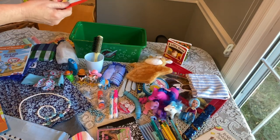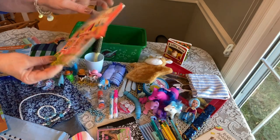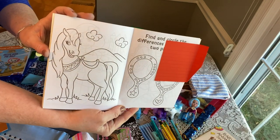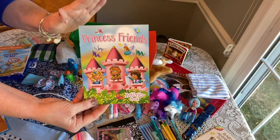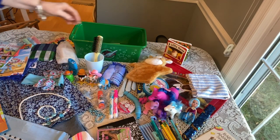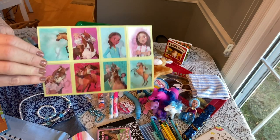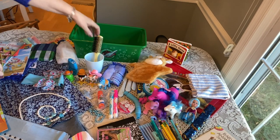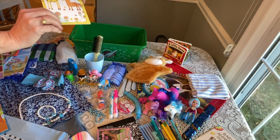And then for her coloring, well, I have a little Princess Friends book, because if she's a princess, surely she will need a horse to ride on. So those are at the Dollar Tree, and they are really nice, bright white pages and nice pictures. She has some Spirit Horse lenticulars. She has a card in here from us that has a horse on it.